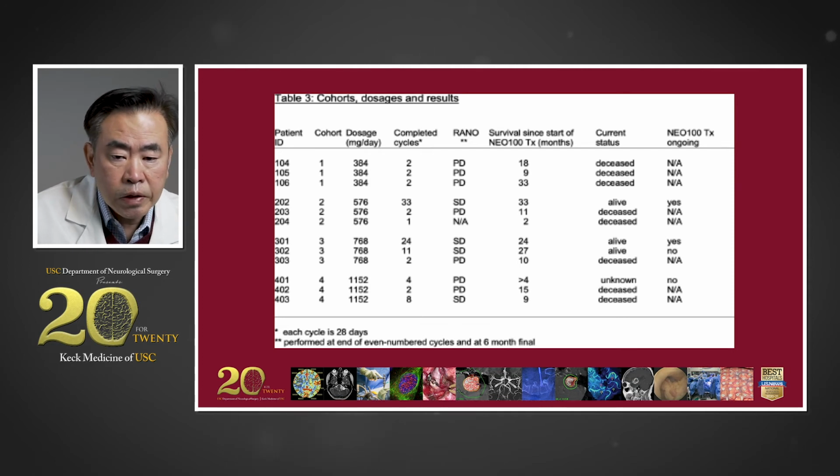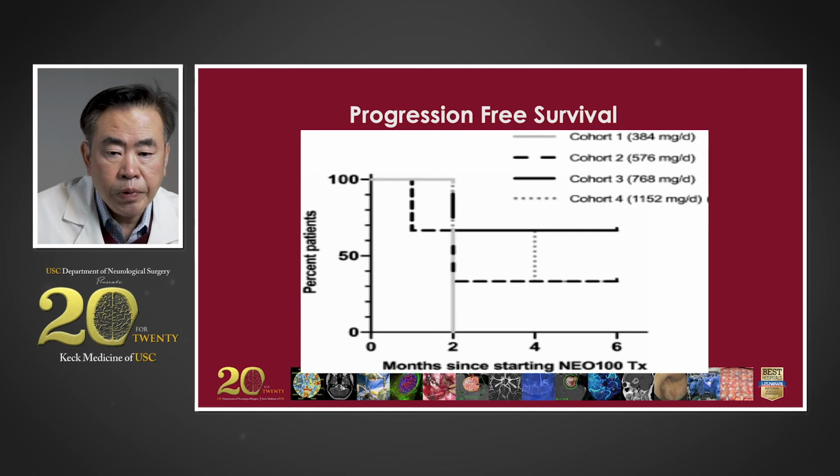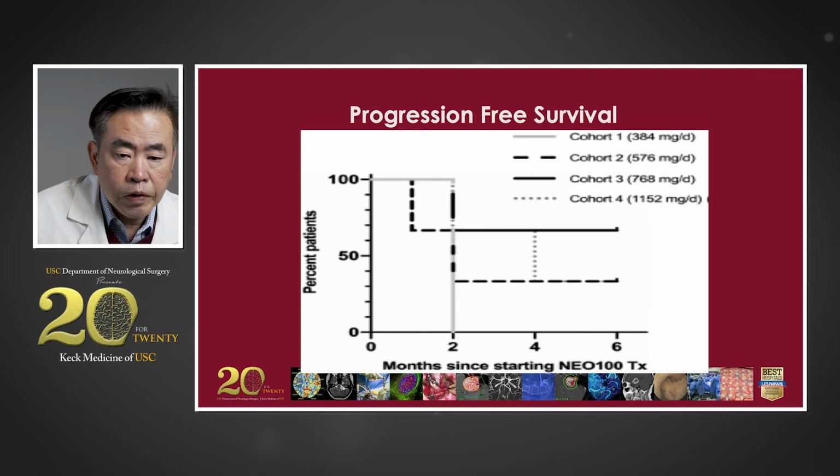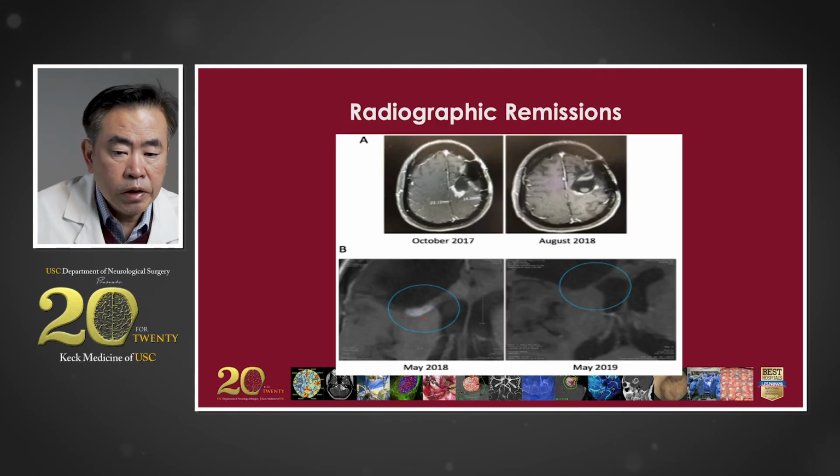Now, I should also add that in terms of survival, we also did analyses based on not only progression-free survival, but overall survival. And here is a curve of progression-free survival, mapped out for 6 months. You can see that in cohort 1, these patients did not do very well from the standpoint of progression-free survival, but as we increased the concentration, especially in cohort 3, these patients did very well in terms of progression-free survival.